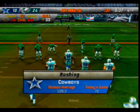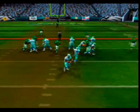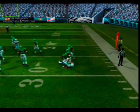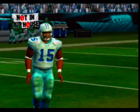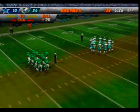Hey, watch that screen! Hand it off to the back. Going to spot this one at the 26. The tackle is his fifth of the game. Jones runs it through the middle, a gain of about six.